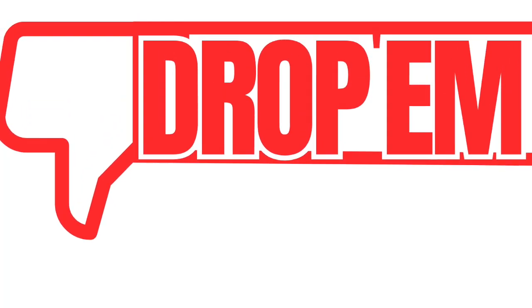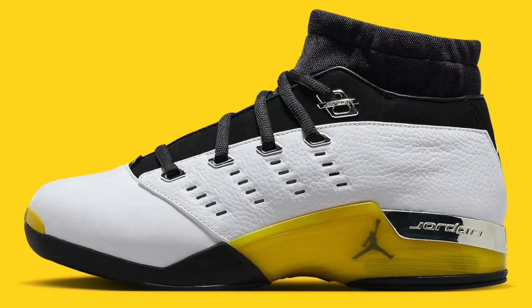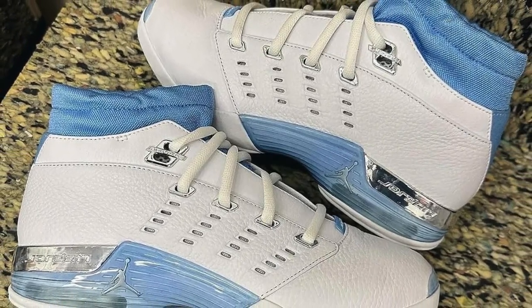So we'll be dropping these. Unfortunately, I don't like that yellow. No offense to the Steeler fans out there, that black and yellow. Yes, sir. I don't see myself rocking these, but there is another colorway that I'm looking for. Just don't know if I want to pay the $300 price point. But they are supposed to have a UNC colorway, or baby blue, powder blue, Carolina blue, that's coming out in the future. So this is just the first one, so I am looking forward more to that pair.